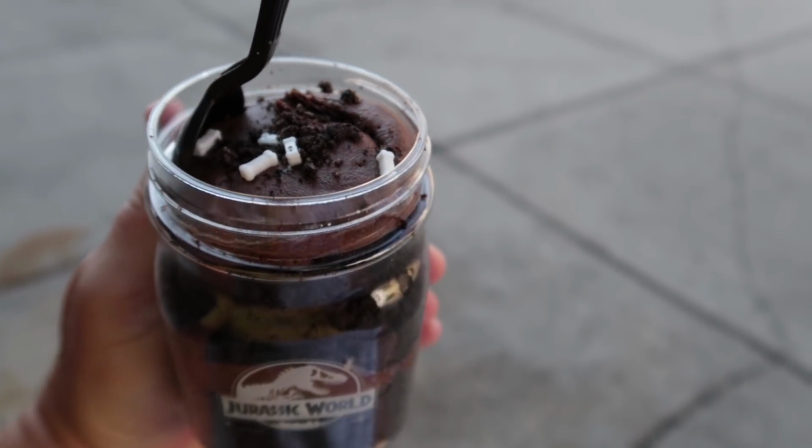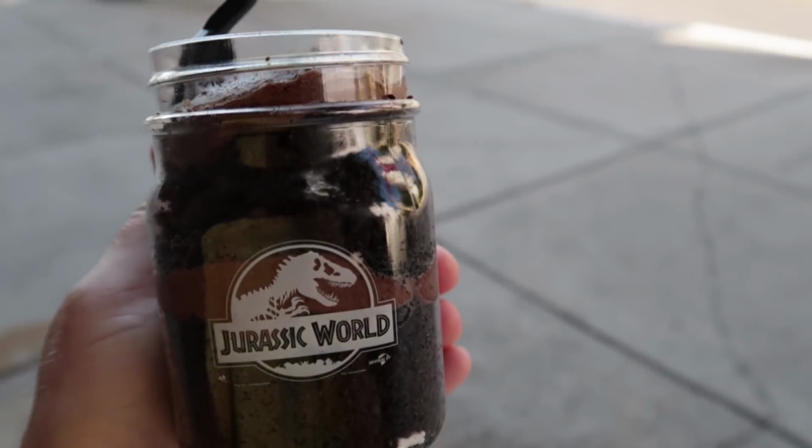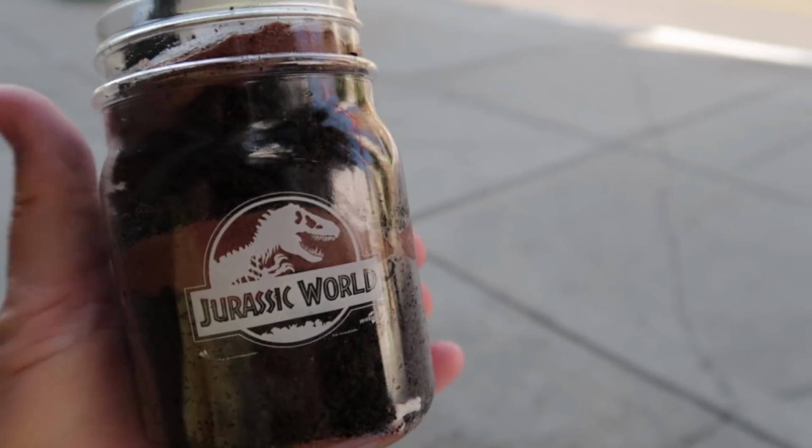A basic cupcake, similar to the Dig in a Jar, but I think the Dig in a Jar is a lot better. Now that is twice the price, though, $12 for the Dig in a Jar. But you also get a souvenir jar with that Dig in a Jar. But when it comes to actual taste and flavor and enjoying what you're eating, I think the Dig in a Jar is better. Cupcake's good. I mean, it's a basic cupcake, and it is half the price of the jar.